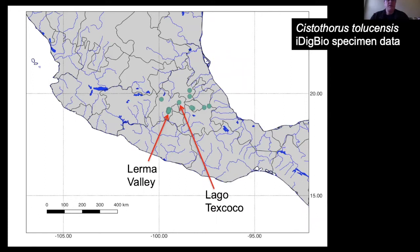If we plot the specimens of this endemic form, we get this distribution. These little green dots show specimens. The Toluca wren is endemic to the eastern portion of the transvolcanic belt, as far north as Hidalgo, as far south as the southern Rio Lerma Valley, as far east as the Llanos de San Juan, and as far west as the middle reaches of the Rio Lerma.